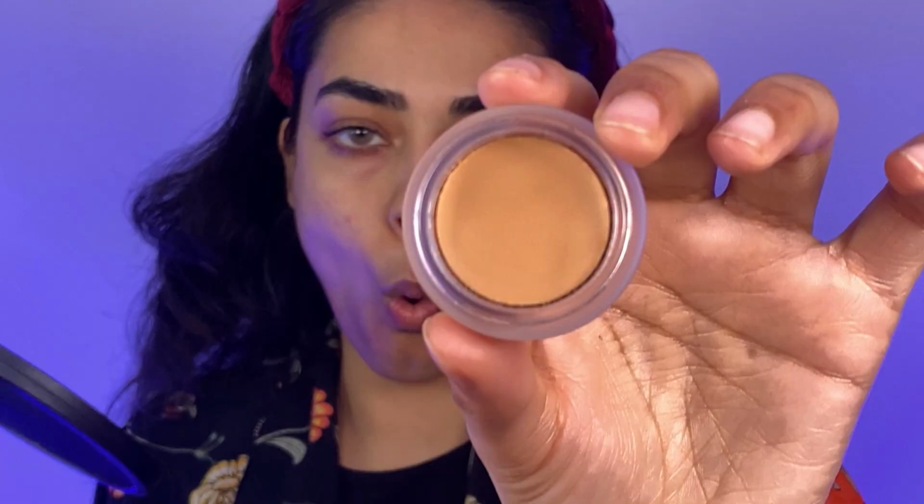For the eyes, I want to try this Putty Eye Primer. I've never tried this, so should be interesting. Come on, baby, come out. Just warming the product up on my fingertips. As you can see, it does have a tint to it, and it kind of feels like a cream concealer, but not as creamy, if you know what I mean. So I'm guessing to just tap it on like this.